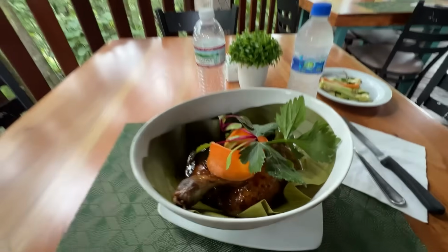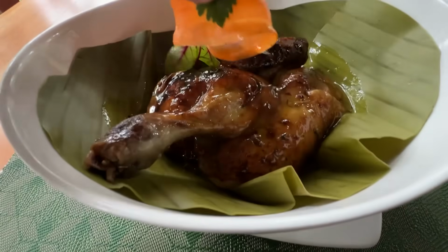All right, we went with the chicken. I guess it comes in a bowl. It's like a whole chicken with some sauce, some side veggies. Food was good. The chicken with the mango sauce, would recommend that if you come. That's my tour of La Fortuna. We'll get it right eventually.